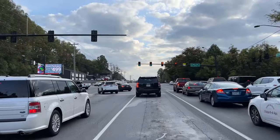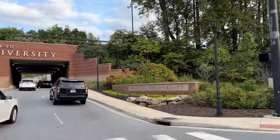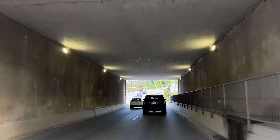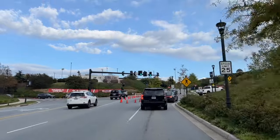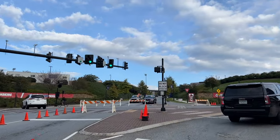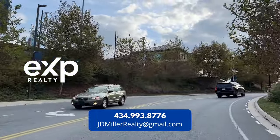Go Flames! Here we are driving into the stadium. This is Ward's Road, and that does pick up quite a bit of traffic on game day or game night. So here we are going into the tunnel, and you will see up at the traffic light on the other side of the road, there's a big sign up on the brick slash stone wall, which gives you directions. If you're parking in this color lot or that color lot, it tells you where to go. A pretty good job of giving you directions on where to go and getting to the right parking spot.